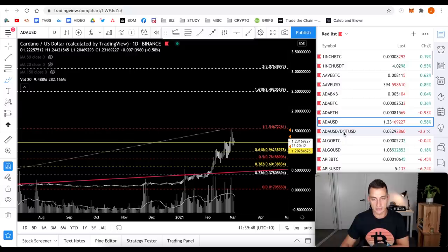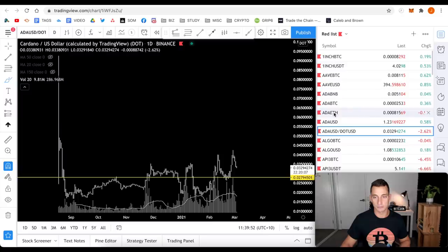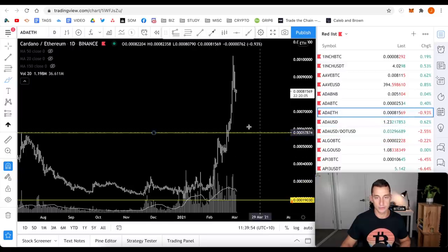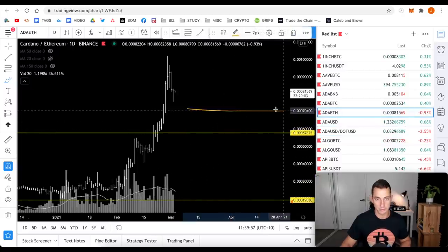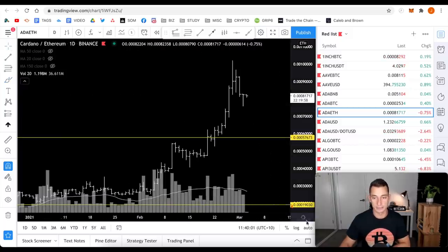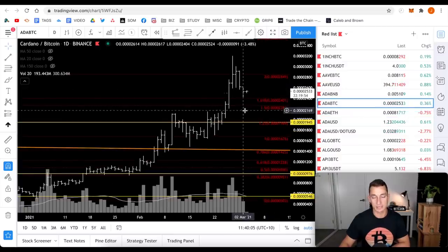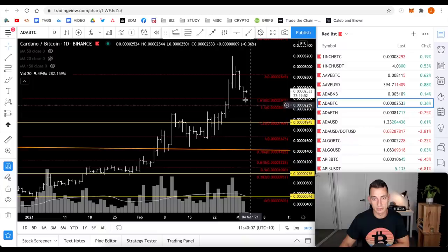That's Cardano USD. It's probably the longest one I wanted to have a look at. Cardano DOT, still trending down from yesterday. Cardano ETH, yesterday was a down day, and right now we're just looking like we're heading down a little bit again. Cardano Bitcoin, yes, yesterday was a down day, but it's still holding reasonably steady.